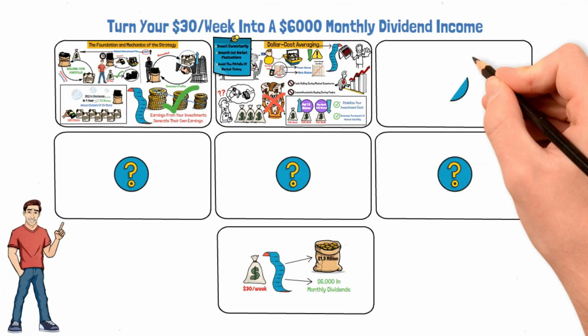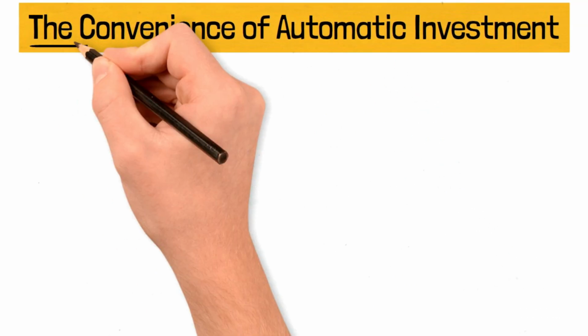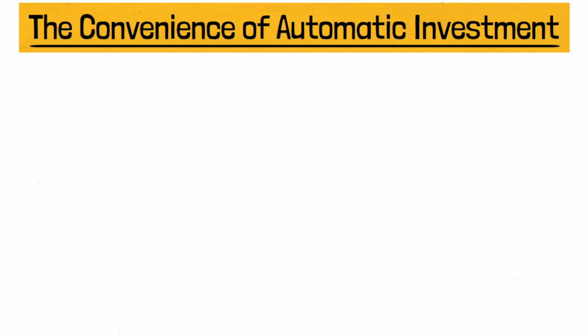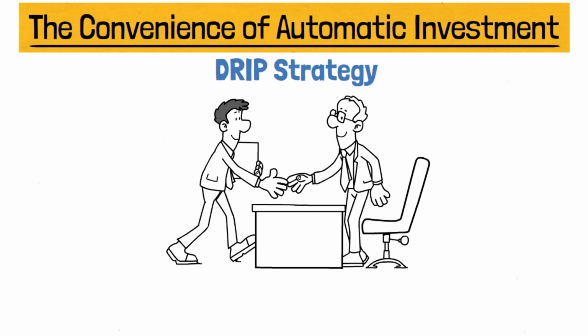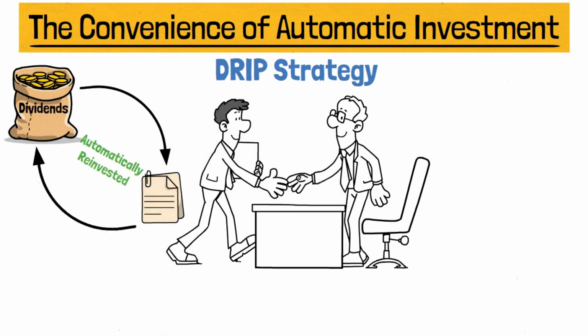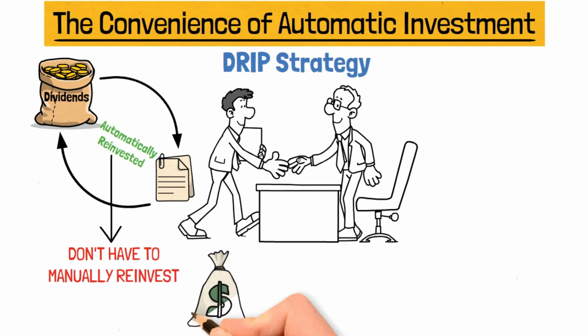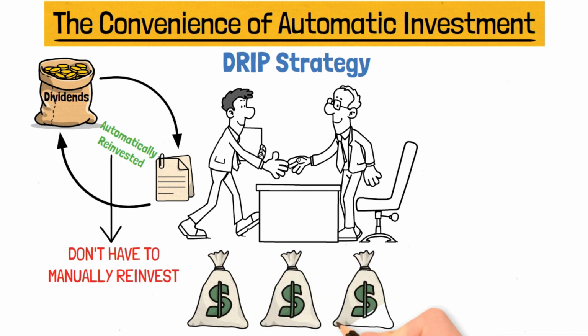One of the most appealing aspects of the DRIP strategy is the convenience of automatic investment, which I have talked about earlier, but now let's go into details. Once you set up a DRIP with your broker, your dividends are automatically reinvested to purchase additional shares. This automation means that you don't have to manually reinvest your dividends, which simplifies the investment process and ensures that your investment strategy remains consistent.